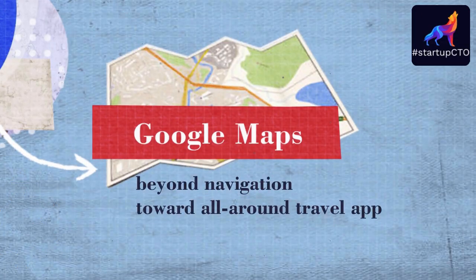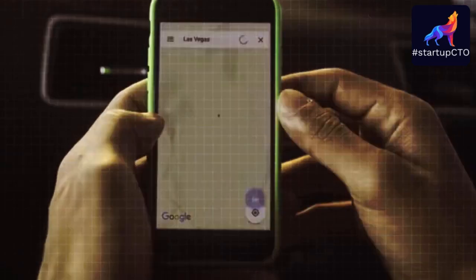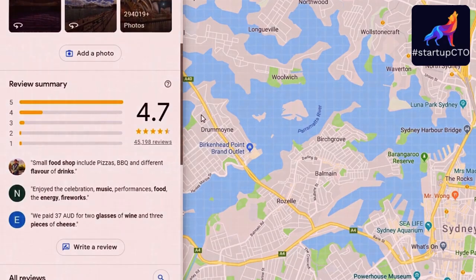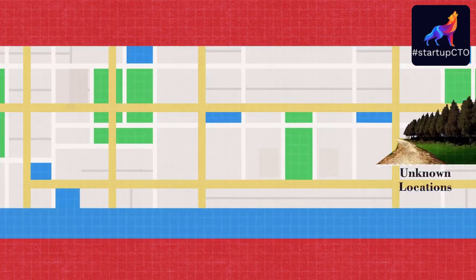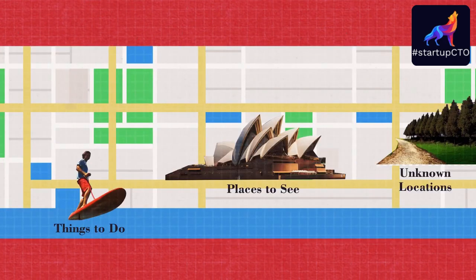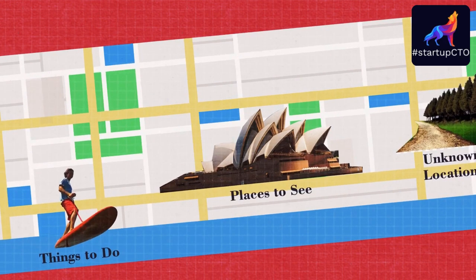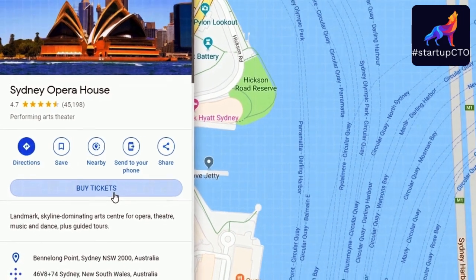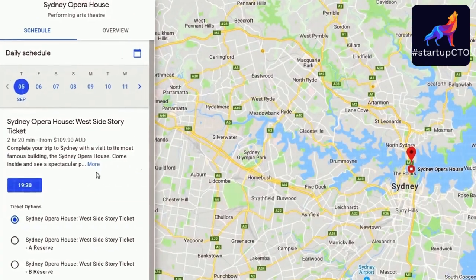Today, Google Maps is not just about navigation. It has rich trip planning tools and recommendations that encourage travelers to explore unknown locations and find places to see and things to do. But it's not only for exploration. You can actually act on your discoveries right in the app. Book a rideshare, pick a restaurant, and reserve a table there.